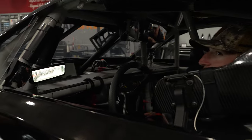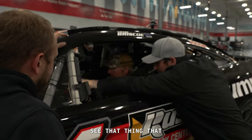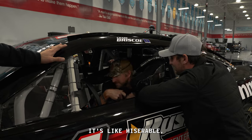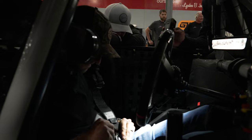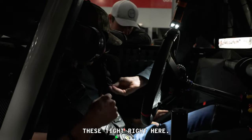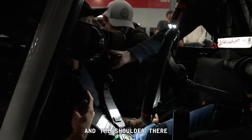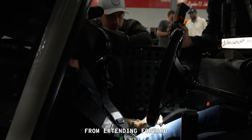That's pretty cool. It's super hot these days, so you hit that helmet button. See that thing that says helmet? Hit that. That just goes to your helmet. It's miserable. Plug those in, there and there. Then he takes these shoulder belts and pulls them tight. And then he's got a Hans device that goes up in between his shoulders, and he pulls those tight. The Hans is what keeps his head from extending too far forward in a wreck.